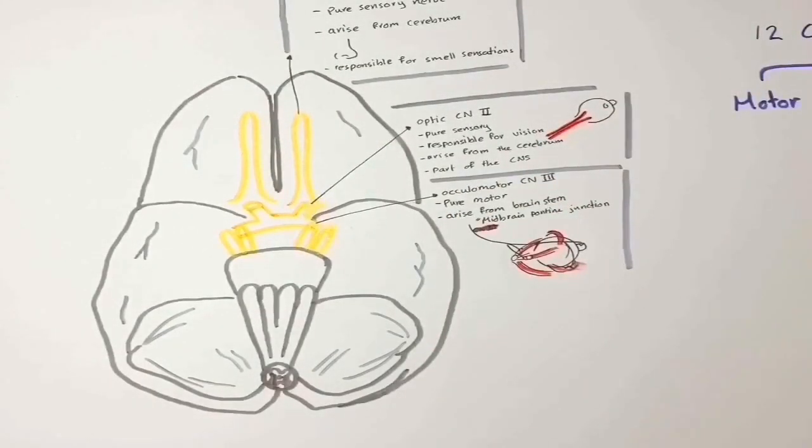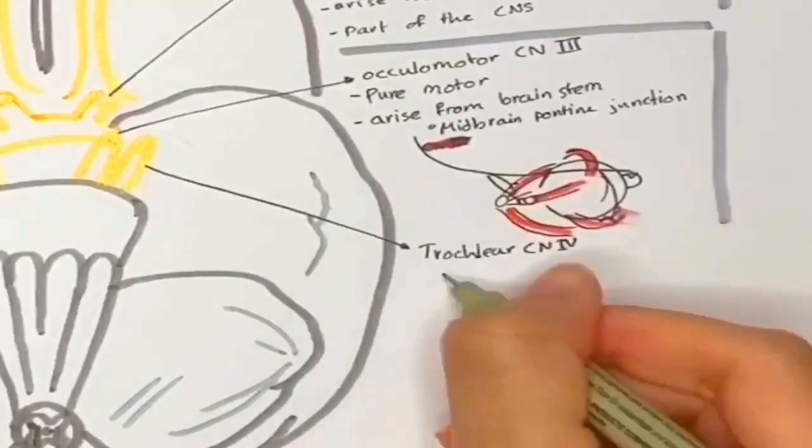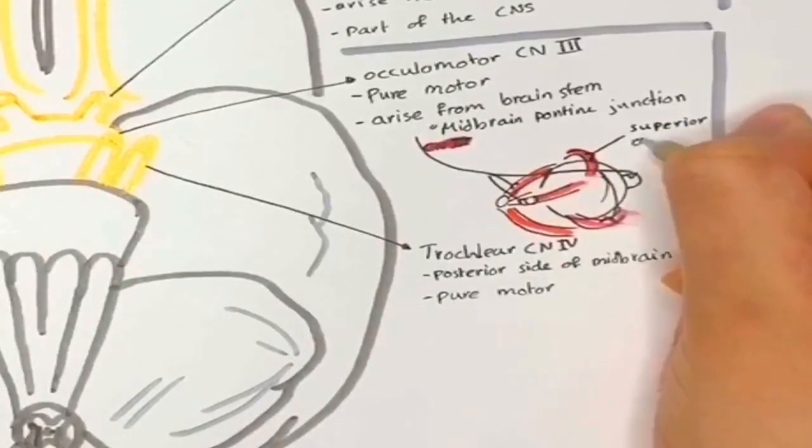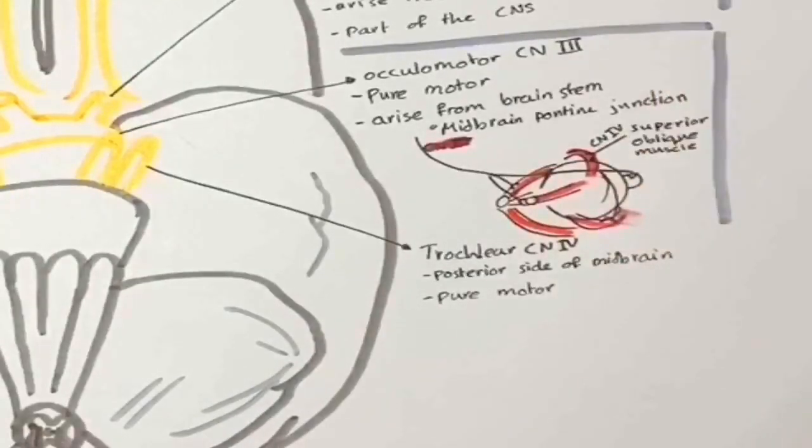The fourth cranial nerve, trochlear nerve. This is a pure motor nerve responsible to control the superior oblique muscle. This muscle is responsible for downward, outward, and inward eye movements.